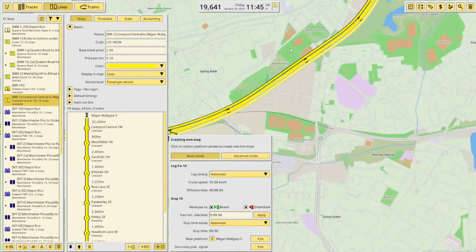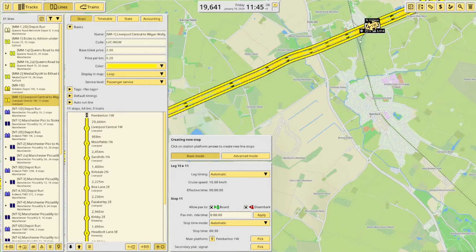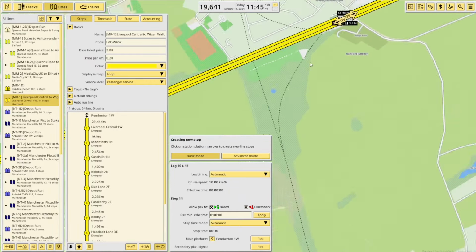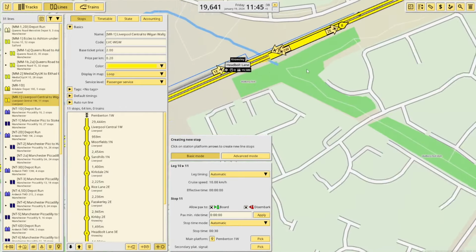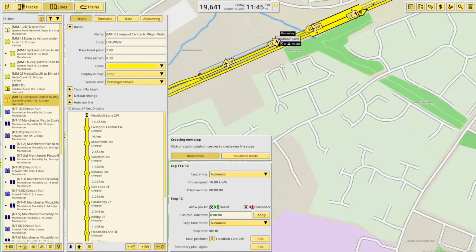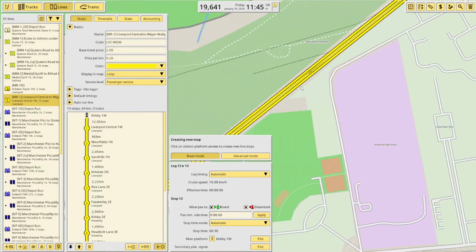And then heading back, let's just do that. So Pemberton. I could extend the platforms at those stations, if when we put the Northern in, it can't cope with those stations on its own. We'll just extend the platforms, and then run the Mersey Rails there as well. Keep going. Don't mind me, I'm just getting the thing wrong.